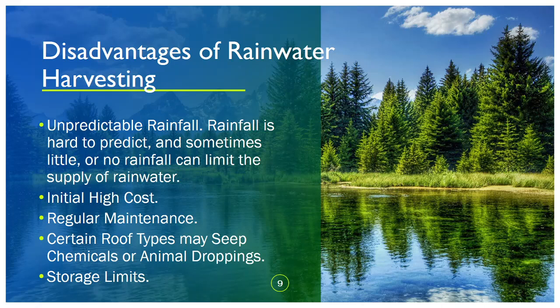The disadvantages of rainwater harvesting: unpredictable rainfall. Rainfall is hard to predict, and sometimes little or no rainfall can limit the supply of rainwater. Initial high cost, regular maintenance, certain roof types may seep chemicals or animal droppings, storage limits.